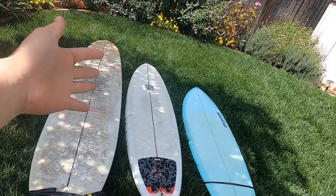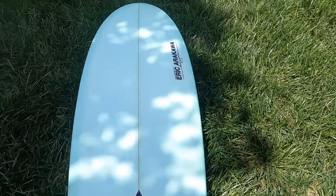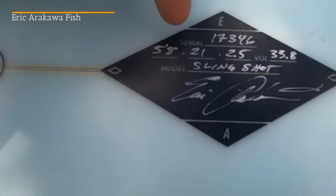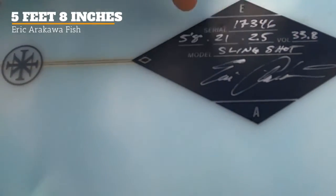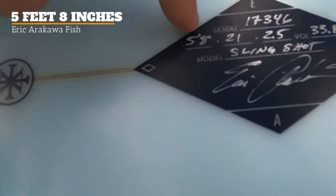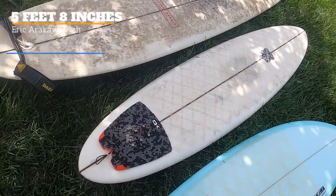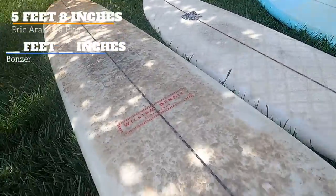Oh wait, you need more information about these boards? Okay, we can get that to you. What we're gonna do is we're gonna turn over the board and look at the dimensions. So here it says, this board's 5 feet 8 inches tall, 21 inches wide, 2.5 inches thick. Okay, but this is the number we want to worry about, the length. It's 5 feet 8 inches. The middle one is unknown, but the big one we do know.